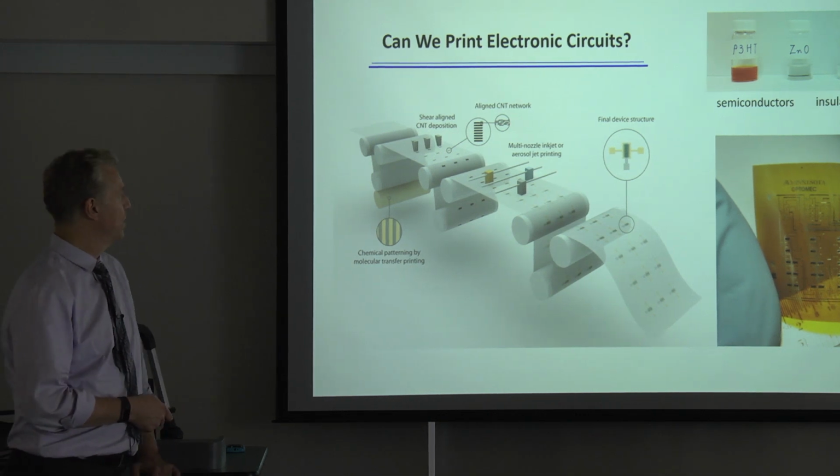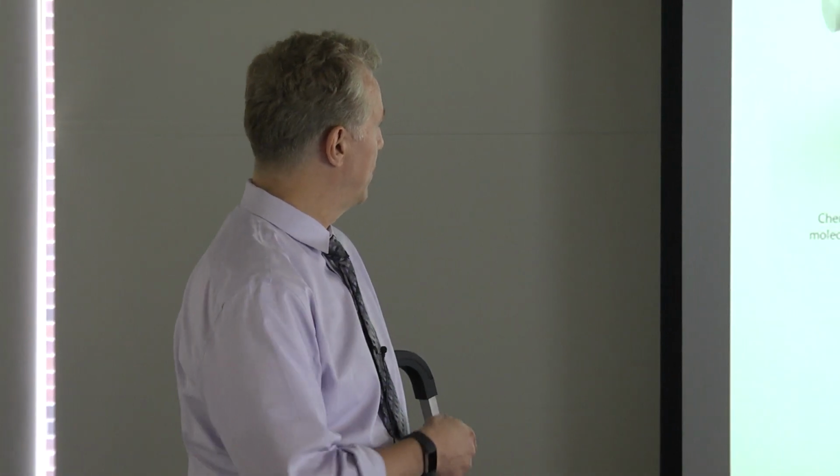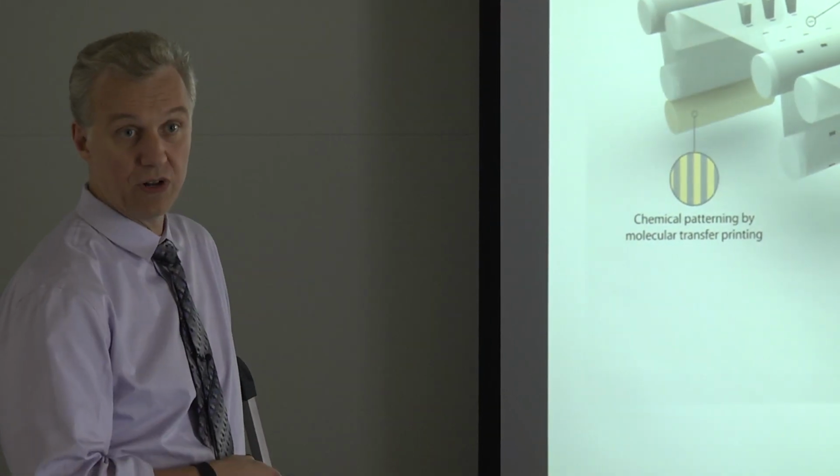So there are groups all over the world interested in this. There are now electronic inks, and I'll talk a little bit about this. So inks based on semiconductors, insulators, and metals. And the idea is that you'll load these inks into printers, maybe inkjet printers, maybe aerosol jet, maybe gravure printers. There's a variety of graphic arts methods to pattern the inks onto surfaces to build up electronic circuitry.